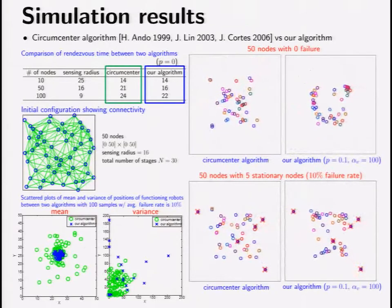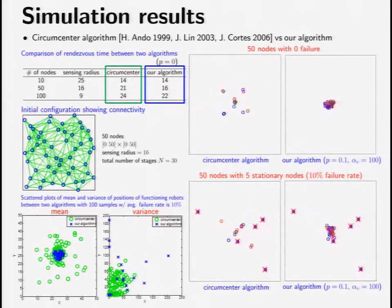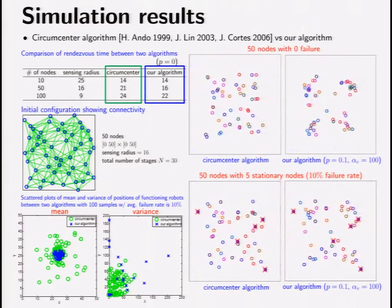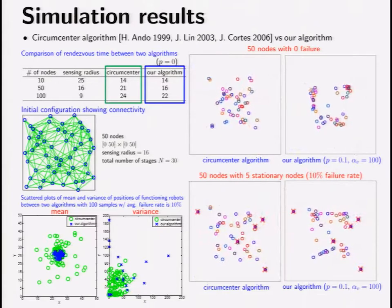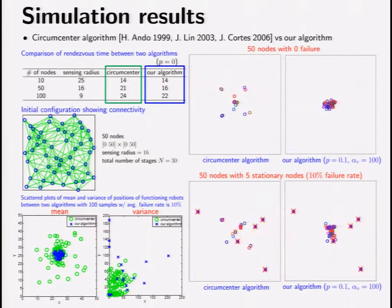We compared our result with a circumcenter algorithm. So in the video, the videos on the left are for a circumcenter algorithm, and the right are the stochastic version of our algorithm. The top is when there are no failures, and the bottom is when 10% of the nodes fail. As you can see, our algorithm shows approximate convergence in both cases.